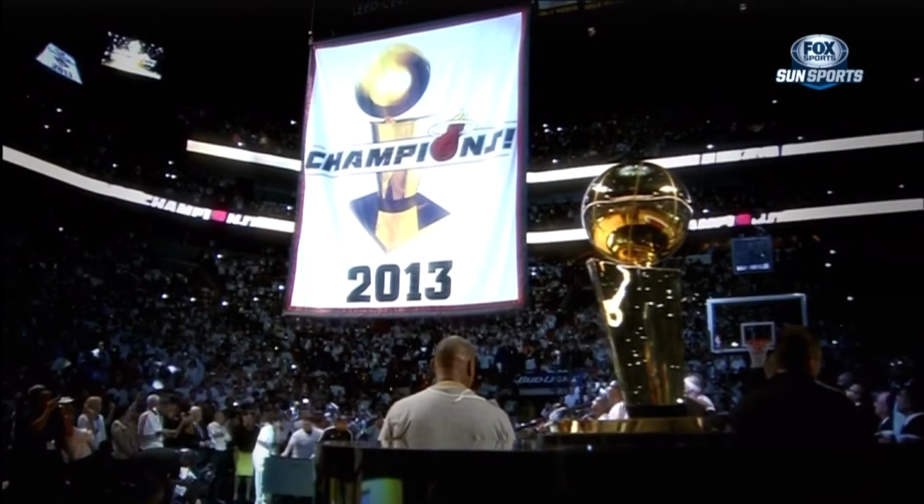You can always look and reminisce on the ring, but, you know, having that banner go up with the fans cheering, hearing the music, you are the champions, I think it's the best part. When that banner goes up, it's about the team, it's about the organization, it's about the city. It says the Miami Heat. You know, they put that up there forever.